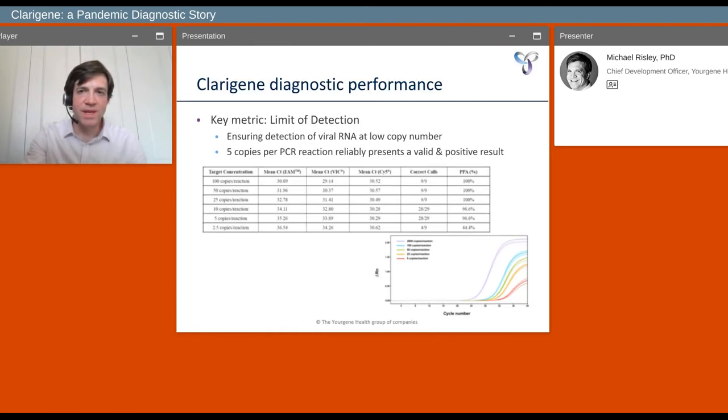So with the assay design, workflow and analysis defined, the team went on to optimize the reaction and reagent conditions, kind of typical optimization robustness studies, and then we got to a final unlocked product. So the next step from there was then to demonstrate the performance of the test across a range of design verification and validation studies as required for a CE-IVD product.